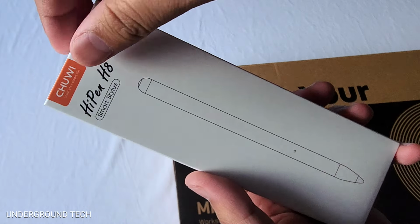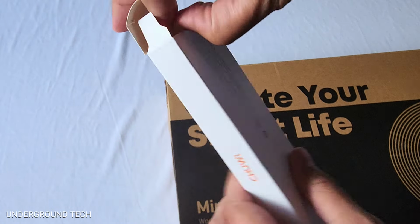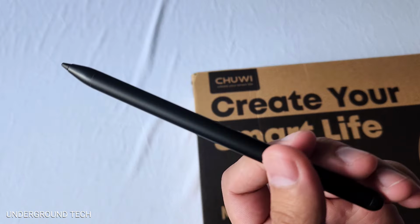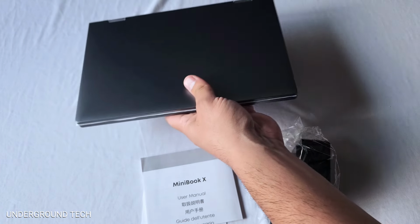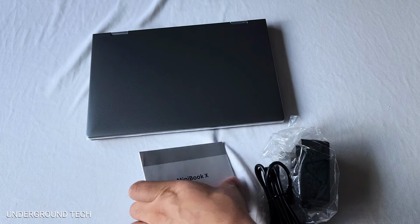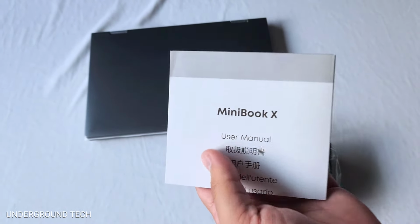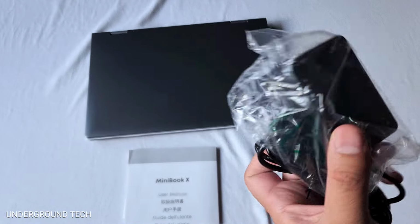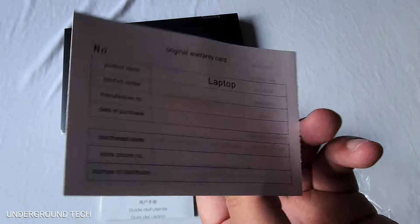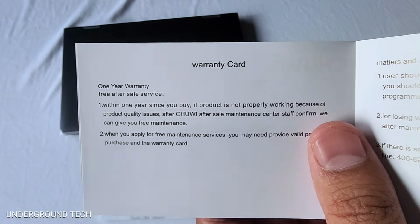And there's also a HiPen H8 smart stylus for this laptop / tablet specifically, and this is what it looks like. I'm going to go more over this later. Here is everything that comes in the box, and yes, this laptop is a little smaller than expected, but it does have thin bezels, and it's like a 10.36 inch screen, somewhere around there. So we got the user manual here, the USB-C wall outlet, and a warranty card. This supports up to 1 year warranty if you buy it directly from Chuwi.